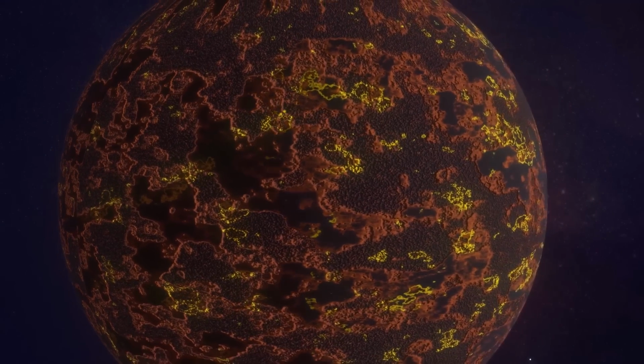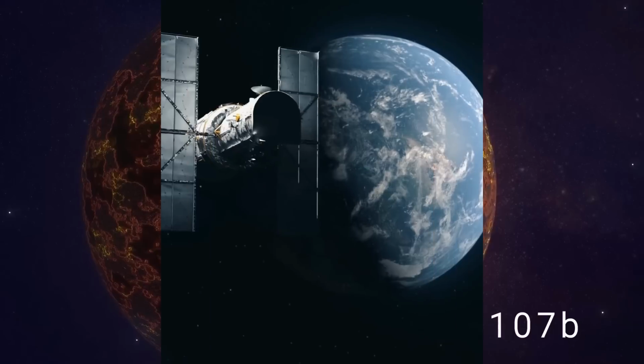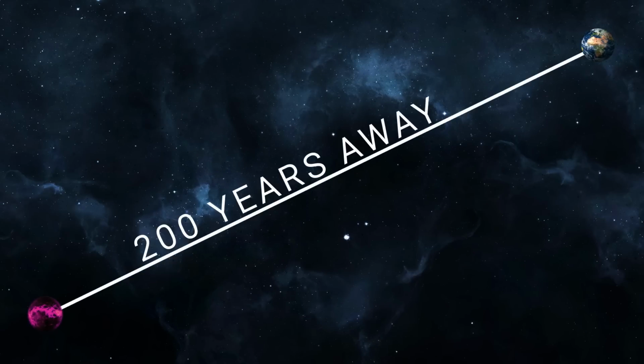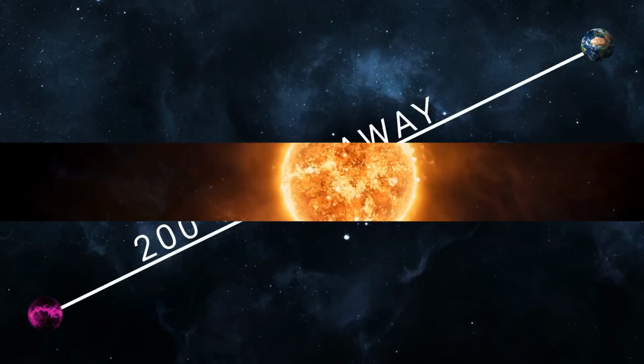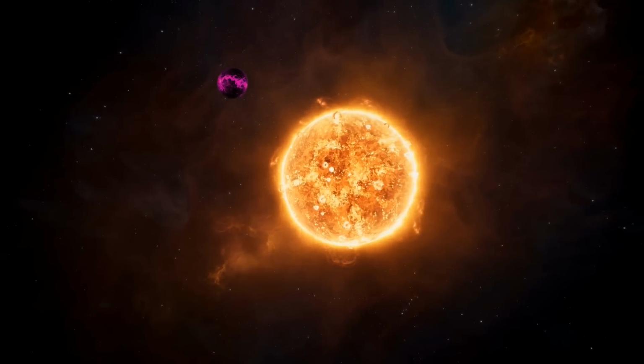And our final rule breaker is a planet called WASP 107b. Scientists discovered it using the James Webb Space Telescope. It's located around 208 light-years from us in the Virgo constellation. It's also fast and completes an orbit around its star in just 6 days.